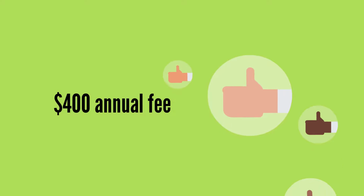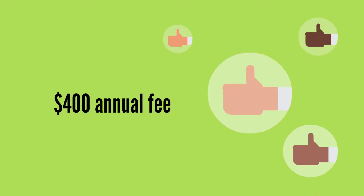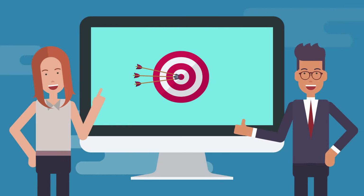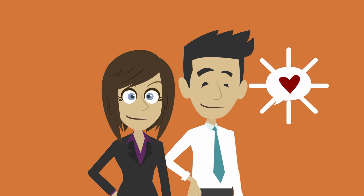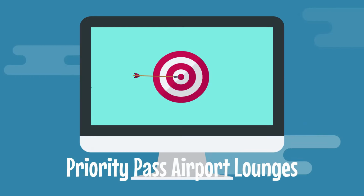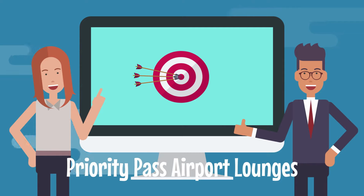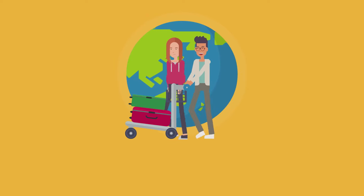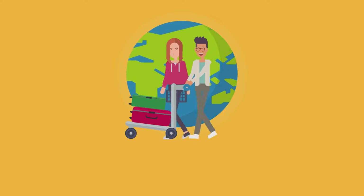The card's high $400 annual fee instills sophistication as well, and cardholders are provided with enough justification for it when they use their cards to make their first sizable trip purchase of the year. With valuable benefits and a pleasant selection of travel perks, such as access to Priority Pass airport lounges, this card might entice even the occasional traveler, despite its hefty, though largely acceptable annual cost.